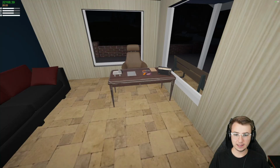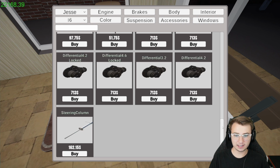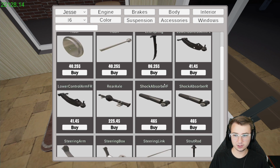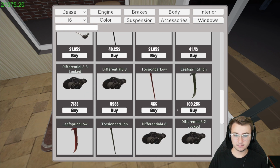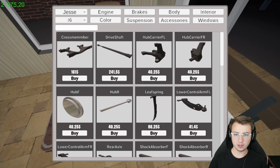But let's drop our wrench and we'll see if we can find everything that we need here in the store. So let's start with suspension. I feel like we have quite a few different suspension components. Front left hub carrier. One of those, please. Thank you very much. A rear shock absorber. Steering arm, steering link we do need. And then we need just one tie rod. Ooh, that looks different. Maybe it's the same. Hopefully it's the same. Then an upper control arm for the front. $41 on that guy. And I think that about does it for those suspension components.